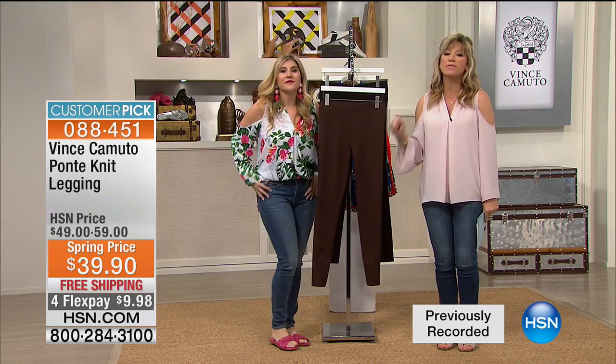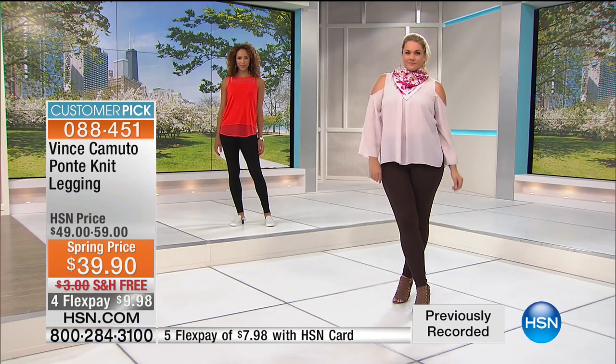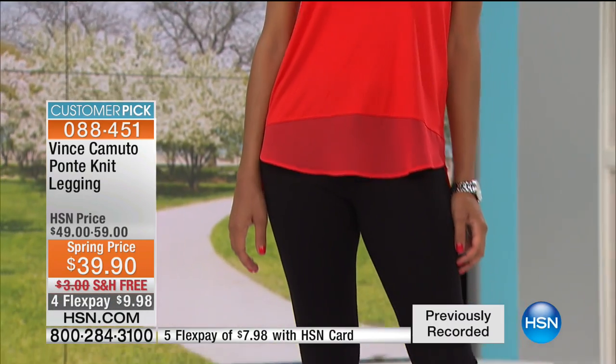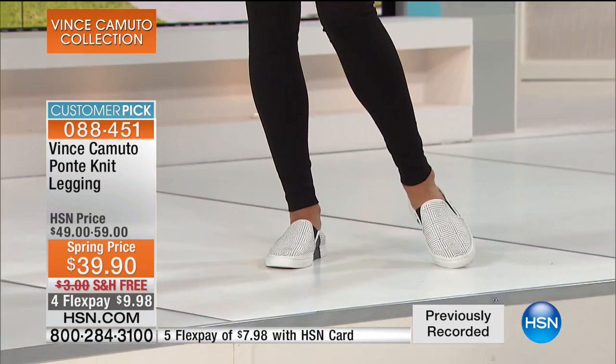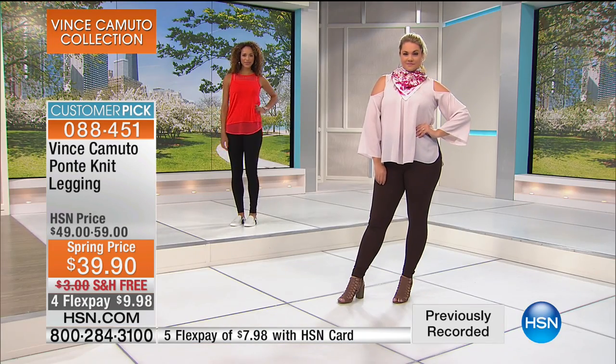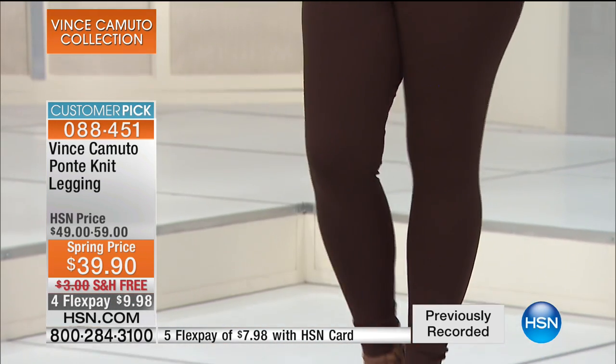Take a look at this beautiful legging. So if you have a second, read the reviews, 22 reviews on hsn.com. We've got it in what we're calling the dark earth, which is brown, or in the rich black. Extra small through 3X. This is a ponte stretch legging that is the most dressiest, most affordable upscale legging I have ever seen. 100%. Period.